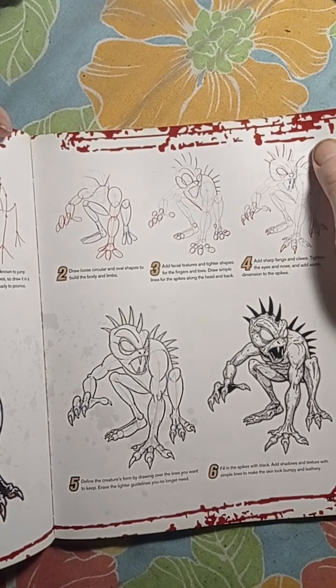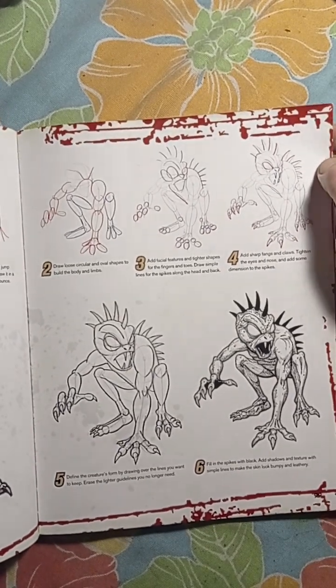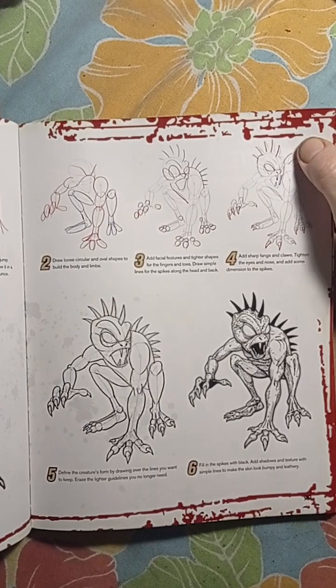Actually, no, Battlestar Galactica. After Battlestar Galactica came Star Wars, yeah. Yeah. Maybe I should just write down in order my first love of fantasy movies.